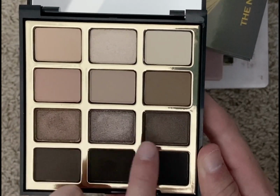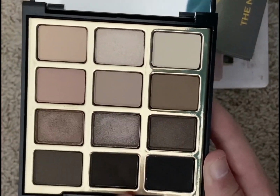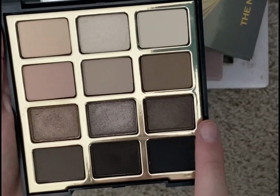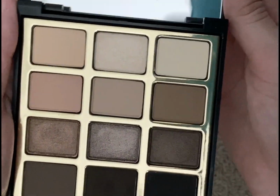drier than these other shimmer shades. And like I said, I love matte shadows, prefer those to shimmer shadows, and these ones perform so nicely. I would kind of like it if another one of these darker shimmers was a bit lighter, but that might also have to do with the fact that the light shimmer shade in this palette isn't that good.